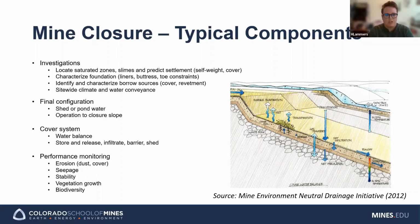And then part of that post-closure performance monitoring, we're looking at erosion and dust transport, and whether there's cover material that's eroding, and we're now seeing the material that was supposed to be encapsulated. Seepage from any of the facilities, we look at that. We look at any stability issues we may see with the cover system, maintaining stability and resisting the erosion of the cover system. Vegetation growth is key to that. And then, of course, like I mentioned, biodiversity. We want to make sure that we have diversity in native plant species, and we also want to make sure that we have native animal species there as well.